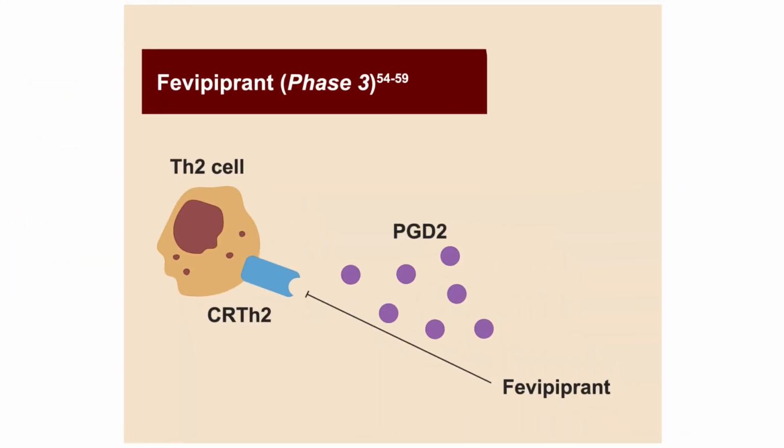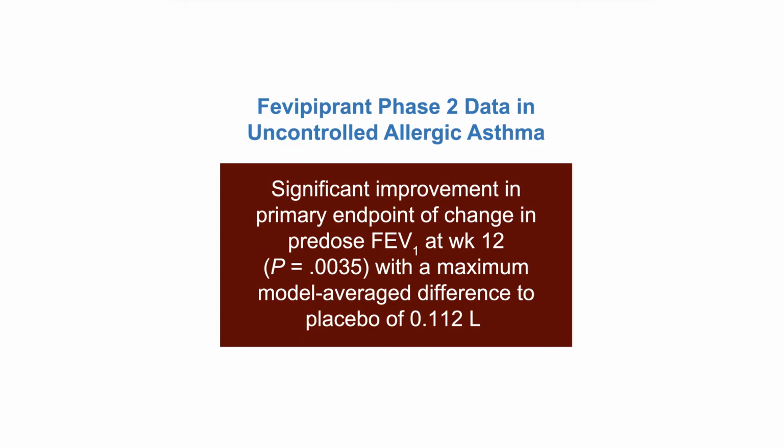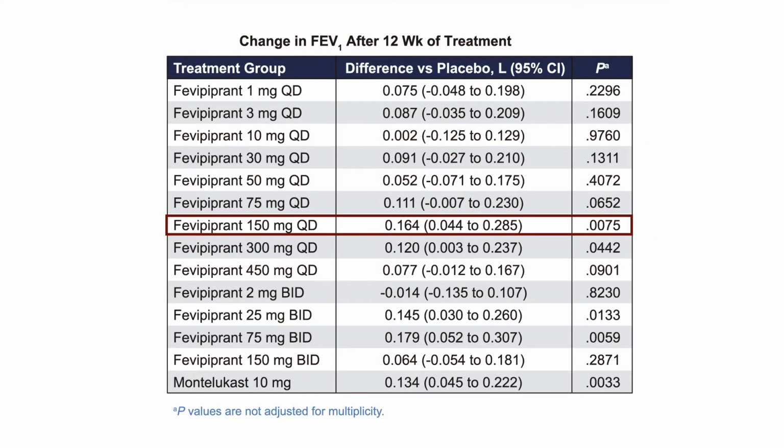One of the newer drugs that we've seen going into phase 3 is fevipiprant, which has now been employed in uncontrolled allergic asthma. We mentioned it's a prostaglandin D2 antagonist on Th2 cells, and what we've seen is significant improvements in FEV1 in patients treated for a period of 12 weeks. We can see both the 150 milligram once daily dose and 75 milligrams twice daily dose, which are likely candidates for more advanced development with this drug, did show statistically significant improvements.